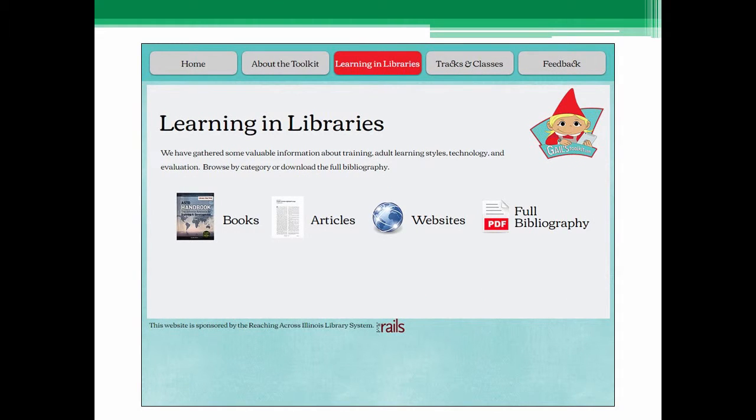Learning in Libraries contains a bibliography of resources on instruction in libraries for those who want to build their knowledge base and learn more. Users can search for a specific type of resource using the Books, Articles, or Websites buttons, or print a PDF version using the Full Bibliography button.